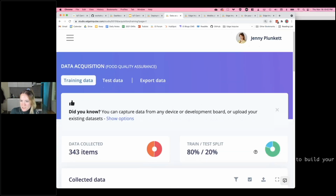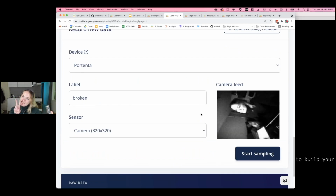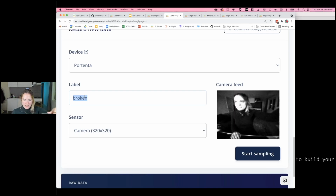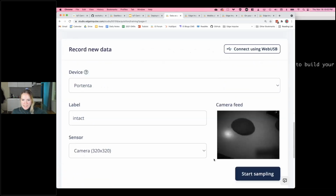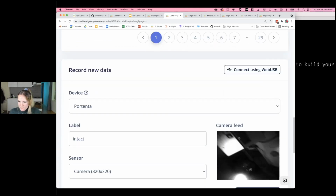I'm sort of zooming in on the, so yeah, hi. So that's also an awesome way for you to take new images. I can go over my cookie here, label it intact, and then click start sampling. Now I've just directly taken a new image from my Portenta itself, and I can see exactly what was in the camera's field of view.